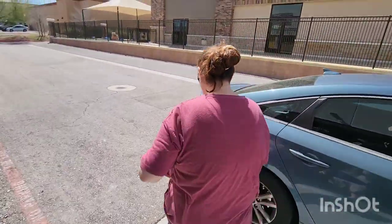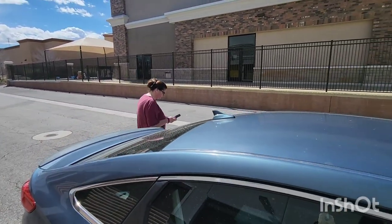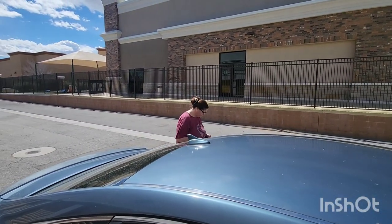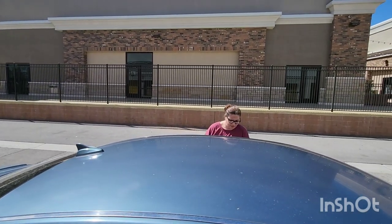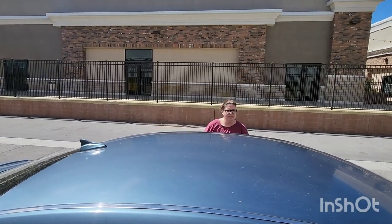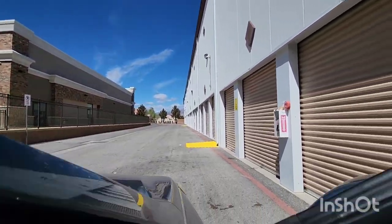Got a little close to me there, ma'am. It's out of my personal space. What are you doing? Are you trying to still watch that thing? No, I was trying to. You just hit lock. That's lock. It wasn't. Now it's unlocked, but when it beeped, that's lock.